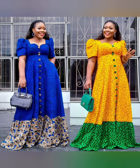Guys, look at this different Ankara print combination, so beautiful. Which of the colors are you going for? Are you going for the blue or the yellow? Please let me know in the comment section.